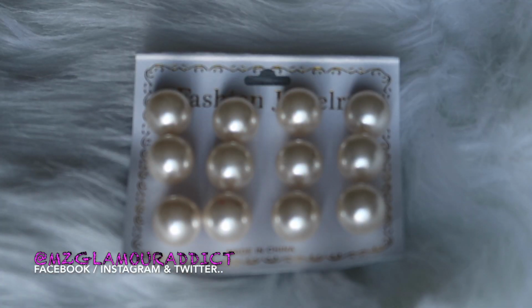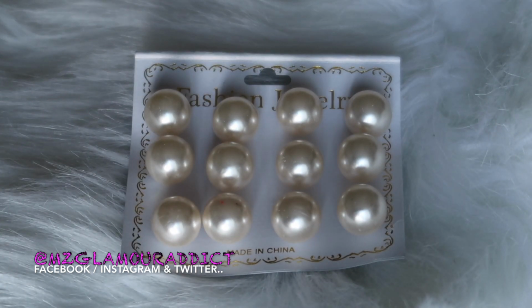So let's get started. Okay, glam dolls, so first pair up are these faux pearl earrings, and you're getting 6 pairs, which means you're getting 10 earrings, and I absolutely love the finish on them. They're kind of an off-white because they're not a stark white, and it's giving off a gold-ish kind of hue. So I was really impressed by these right here.